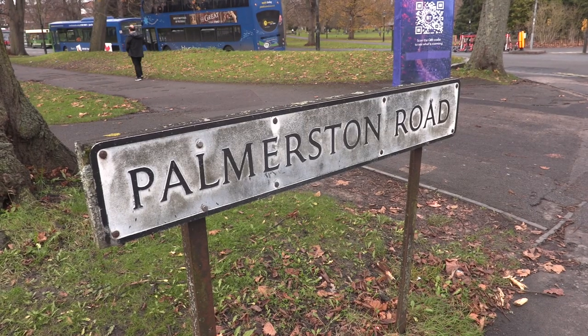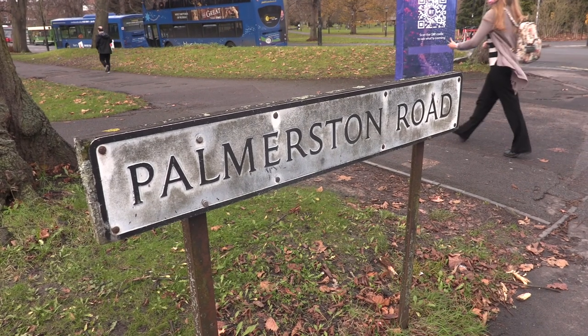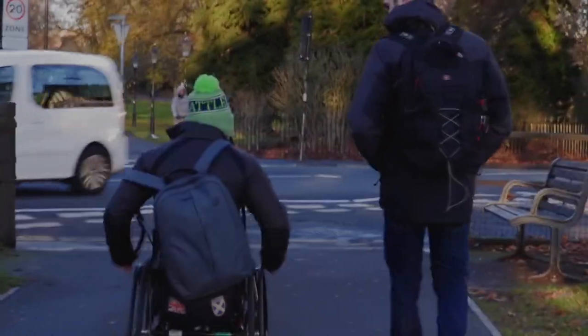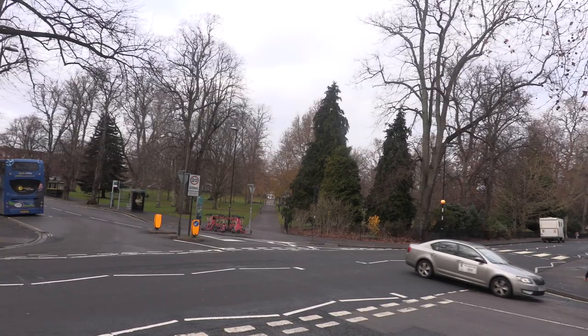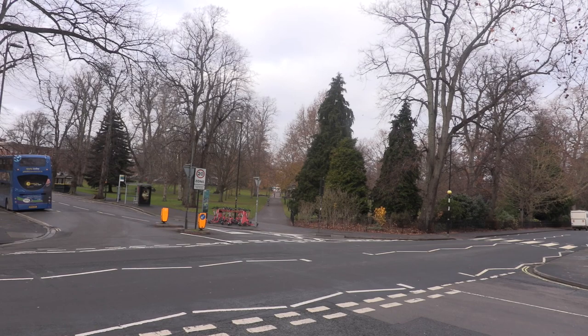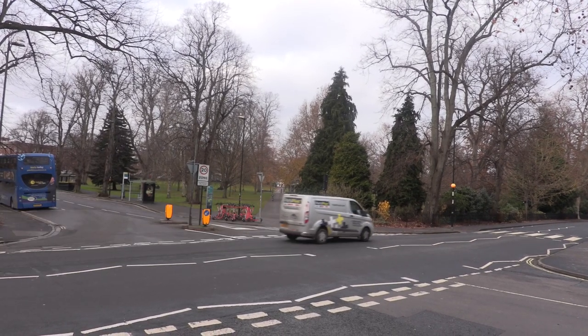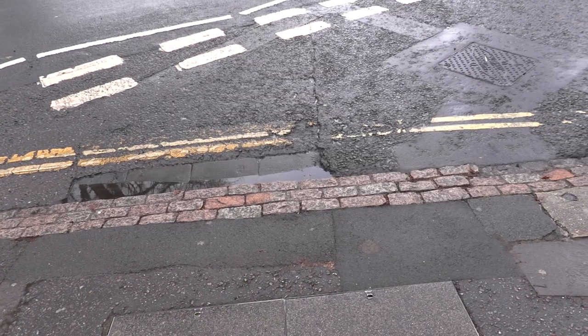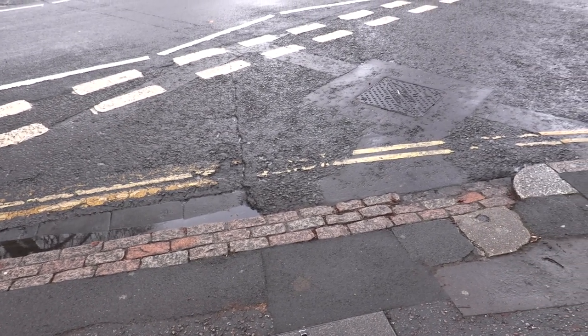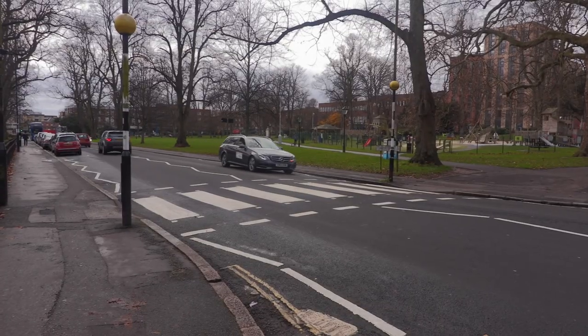Here is where kind of one of the main problems for me starts. So normally everybody would walk up that way, but that's quite steep, and also it's difficult. There's no proper flat bit on that bit of the road. So what I tend to do is cross over down here.